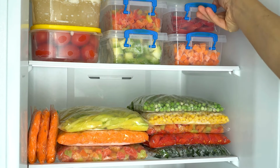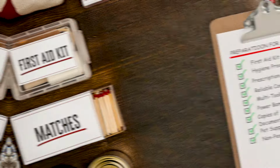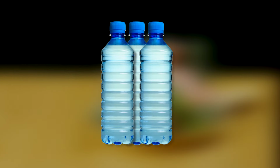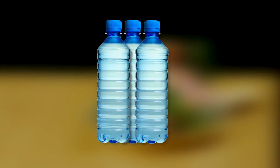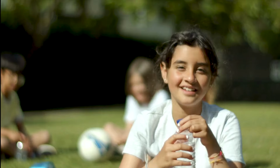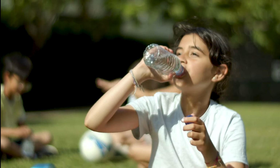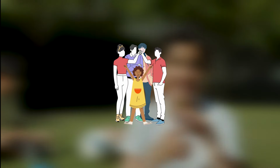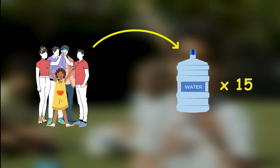Probably the most important recommendation from the DHS is to ensure you have an adequate supply of water. Specifically, they advise storing at least 1 gallon of water per person per day for a minimum of 3 days. This guideline is crucial for several reasons and applies to various needs beyond just quenching thirst. For a family of 5, this means having at least 15 gallons of water readily available.